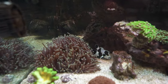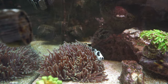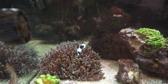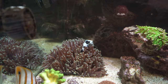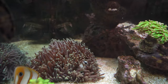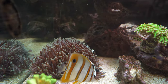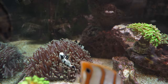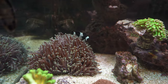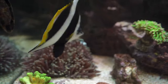This anemone has grown a lot since I've had it, which has been a couple of years now. Because of that, I think it's time to give it its new home. There was a time when I was thinking of selling it along with the two clowns, as long as they would all go together. But honestly, because of how long I've had them and this anemone, I just couldn't bear to do it. So I decided that instead I'm going to move it into its own home.